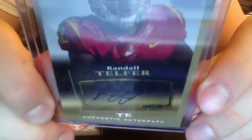He had an injury in the Holiday Bowl. He was still drafted in the 6th round by the Cleveland Browns. So Browns are getting another hit. Browns going to Anthony. Looks like he didn't play much last year, but has some potential. Randall Telfer, 6th round draft pick.